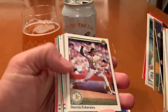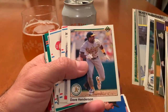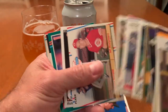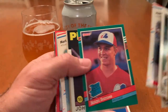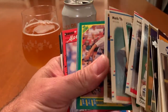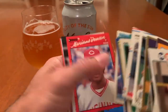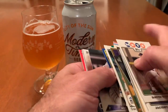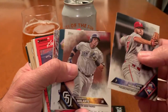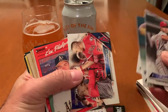Let's see. There's a Darren Dalton from 90. There's an Eckersley, so there's a Hall of Famer there. There was some 90s Upper Deck in here. There's some more Fleer. There's another Upper Deck. Brian Barnes, rated rookie. Got nothing huge. Max Venable, back to 87 Topps. And 90 Score. So this is like the first half. So then it's back to some 2016. No real big names here.